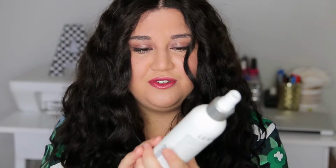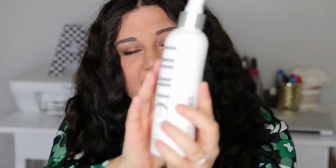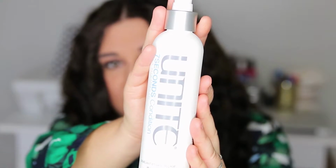I like to start off with a detangler. Even though I have detangled in the shower, I like to also add some more conditioning to my hair because, again, it is dry. I really need to get my hair detangled, and I don't want to sit there for hours trying to brush it out. So I will use the Unite 7 Seconds Leave-In Conditioner. Again, another outstanding product. Let's see if we can see it.